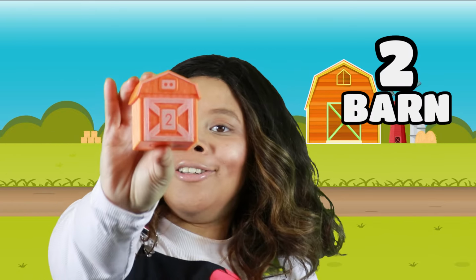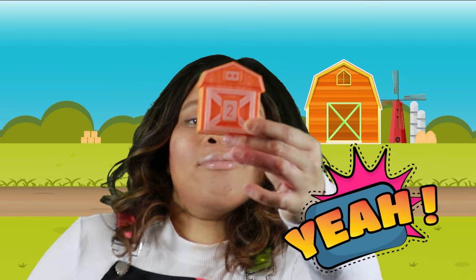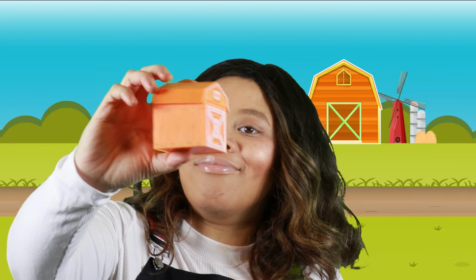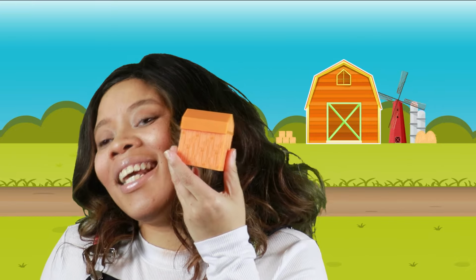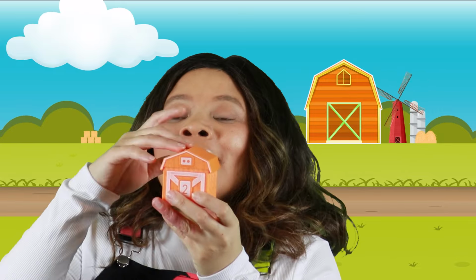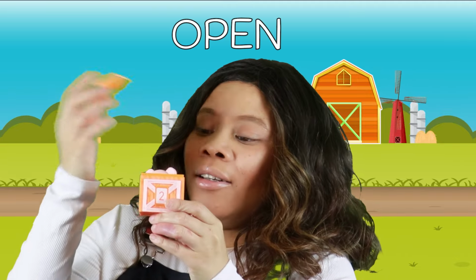Barn number two. Do you see the number two at the front? Yeah! It's right on the door. Number two! Oh, good job! The same way we did number one, let's identify the color of number two. What color is this? What color is number two? Did you say orange? Yeah, this is a nice, vibrant orange color. Orange, orange. Good job! Can you say open so we can see what animal is in number two? Say open, open.